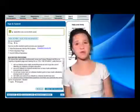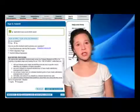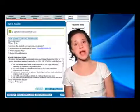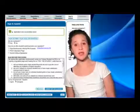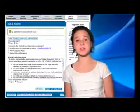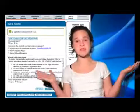By signing and dating the form, you and your parents agree to provide any information to verify the data you recorded on the form, as well as promise to use any federal student aid provided for educational purposes only. Check over your information carefully and press submit. Easy as that.